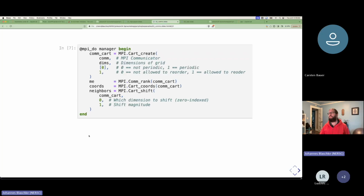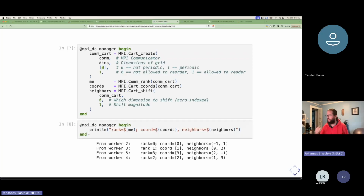So this was the example. And if you now run it, you see that the coordinates, well, in a line, it's really just going to be 0, 1, 2, 3. In 2D, it will actually be 2-dimensional coordinates. And then our neighbors, remember, you have a top and a bottom neighbor, right? So our neighbors is a tuple of the ranks of the bottom and the top neighbor in that order.